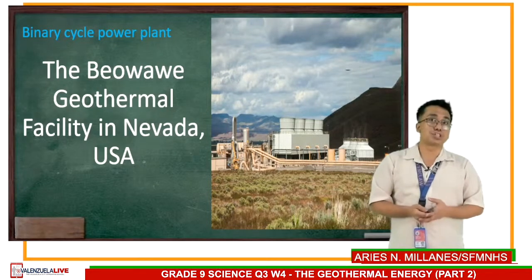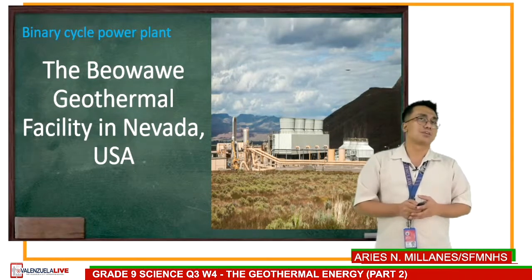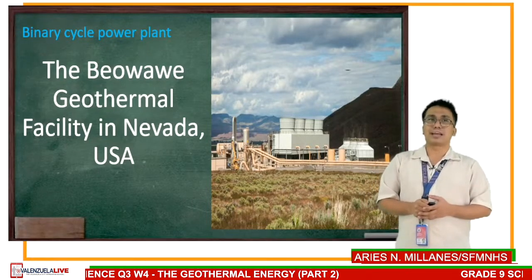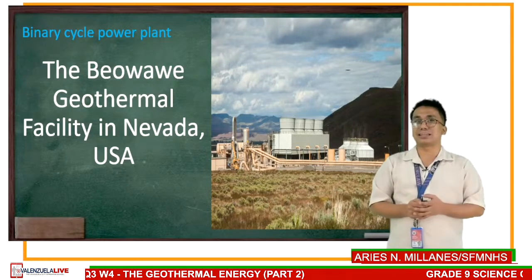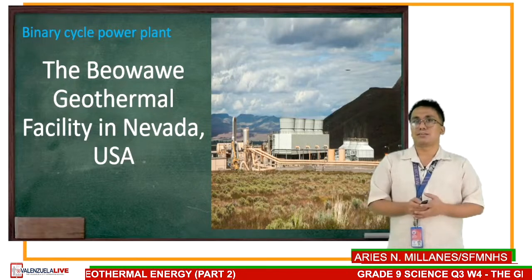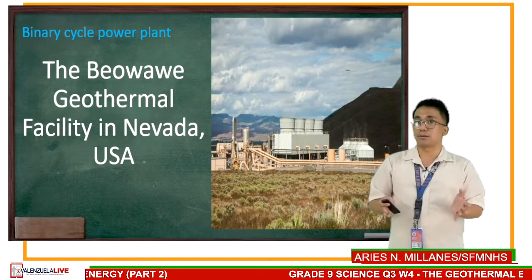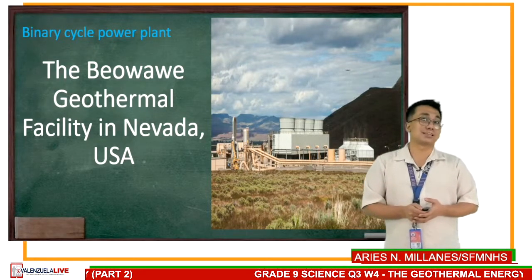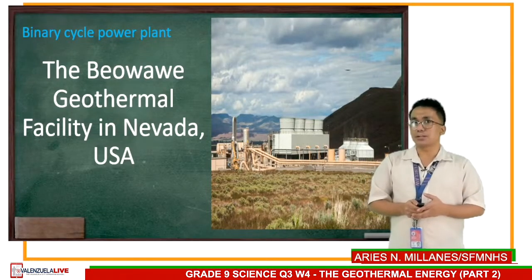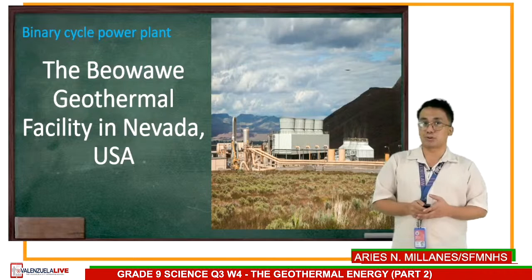The Wow Geothermal Facility in the U.S. state of Nevada uses the binary cycle to generate electricity. The organic compound used at the facility is an industrial refrigerant. This refrigerant has a much lower boiling point than water, meaning it is converted into a gas at low temperatures. The gas fuels the turbines, which are connected to electrical generators.